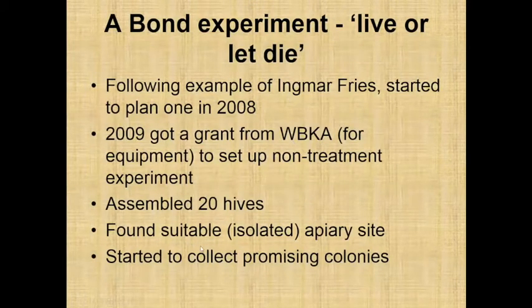So we had read about Ingemar Fries' Bond experiment, Live and Let Die, and we started to plan our own experiment in 2008. We made a case for it and put that to our umbrella association, the Welsh Beekeepers Association, and they agreed that they would finance the equipment, the hives.